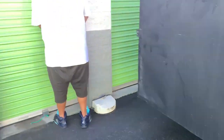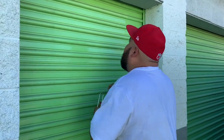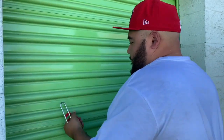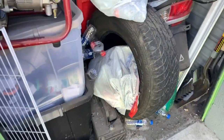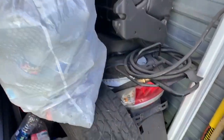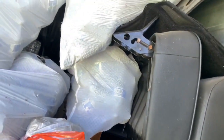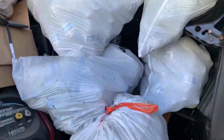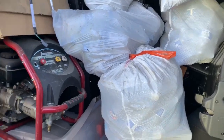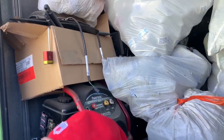Let's see what I got in here. Let's see what he done popped. Ready? Here we go. What did he buy? I see a tail light. And recyclables. But see, the reason I did that, the recyclables is blocking everything in the back, so it's kind of mystery. And I love a mystery. And I only paid $175 for this unit.